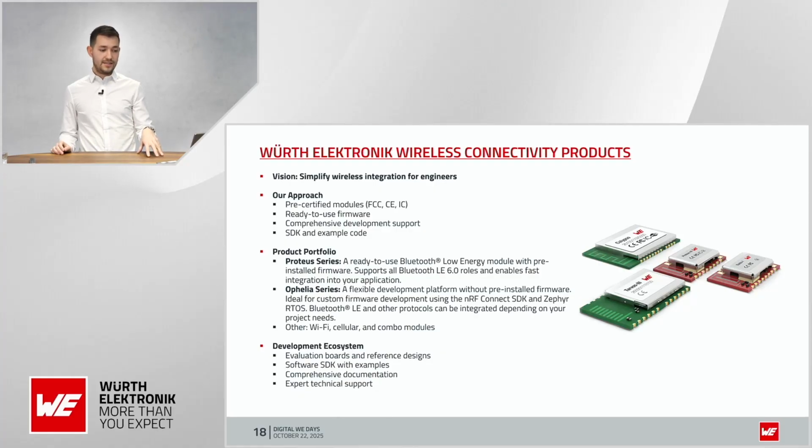That's why we provide some pre-certified modules. FCC, CE, IC, every certification is already done. And the firmware itself is also ready to use, handling all the BLE complexity. We provide comprehensive development support: evaluation boards, and even an SDK that you can use with the most common microcontroller development boards to get you on track and get your solution running as fast as possible. Our Bluetooth portfolio has two main lines.